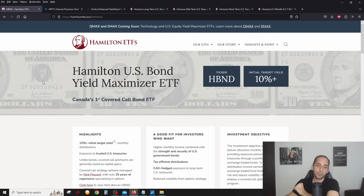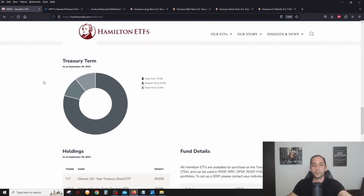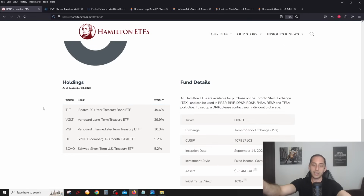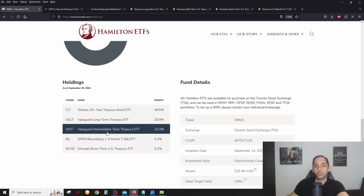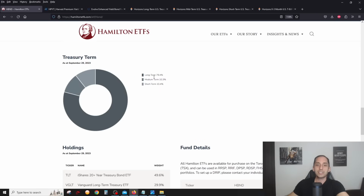the H-Bond, for example, you see here if you look at the pie chart, let's make it bigger here, 80% in long-term. So TLT, by the way, like I said, is the most popular, biggest liquid ETF, best thing to write covered calls on. This is the 20-year plus. So 20-year plus, everyone, is considered long-term. So you have 50% in that, 30% in the Vanguard long-term treasury, it's probably 20 years as well. Then you have 10% in intermediate, this would be medium term, and then you have 5 and 5 in the short-term one. So it's 80% in long, 10% in medium, 10% in short.